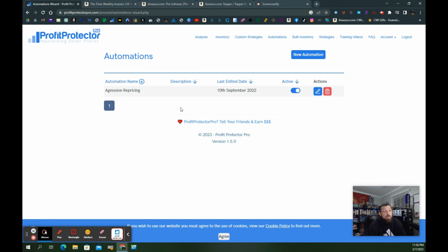So if you want something to go from maybe passively profit to aggressive repricing, you could do that. Or maybe you want to change it to a balanced repricer after 90 days, and right now you just want to win the buy box. And when you get low on stock, you're going to change that. And so you're able to change your strategies a lot.